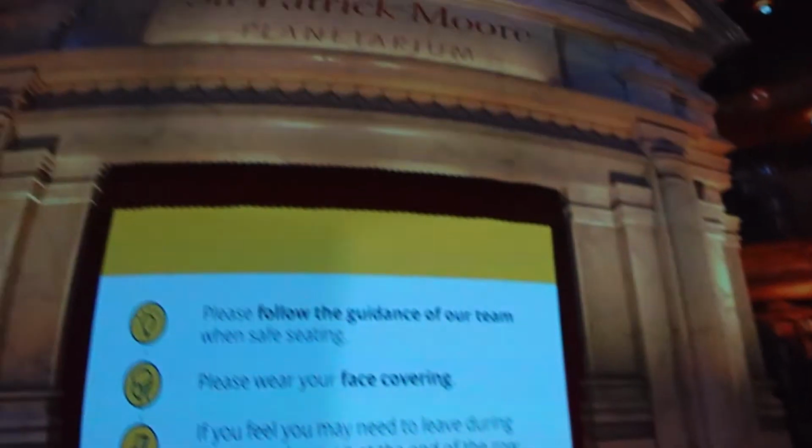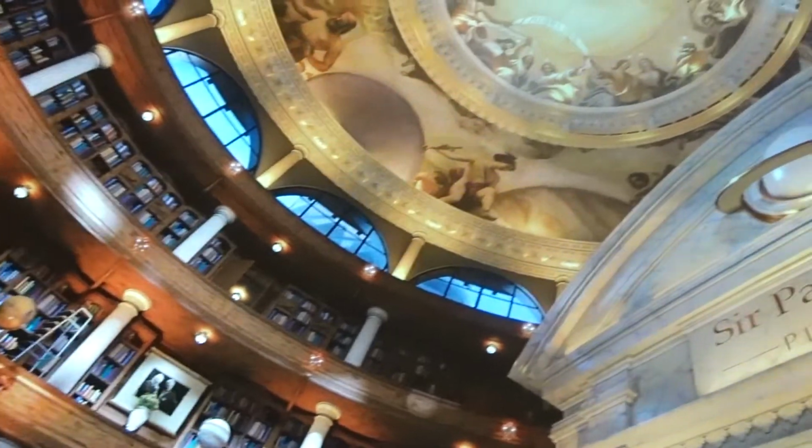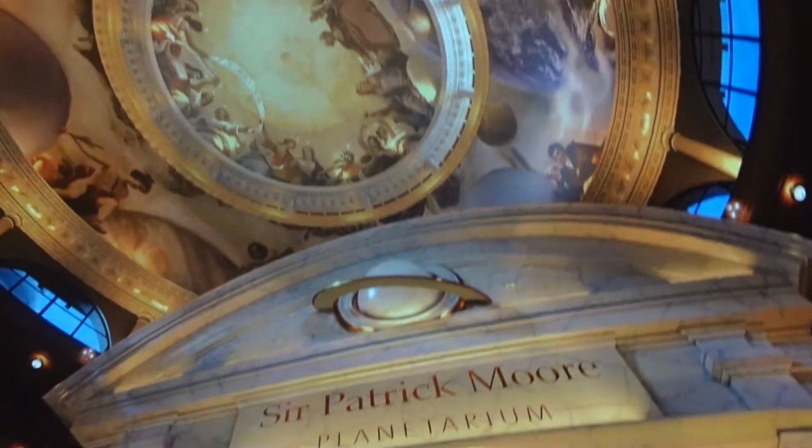So here we are going into the planetarium. It is massive, absolutely huge. This is seriously impressive, isn't it? Really impressive. It's very cosy. Yeah, the seats are super comfortable. It's officially called the Sir Patrick Moore Planetarium. And this projection they're putting on it at the minute is just absolutely beautiful.